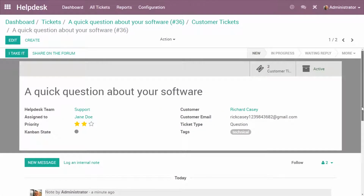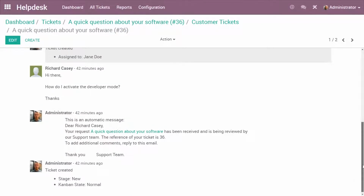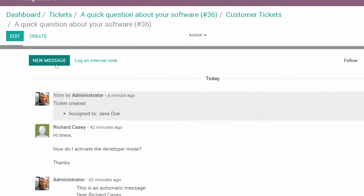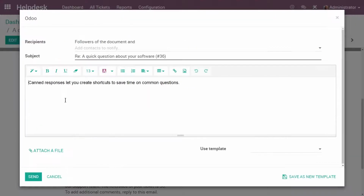All communication is centralized in the chatter, where the whole message history is recorded, so you never need to look far to find out what has been said and done. Here you can log internal notes, send files, and send emails to the customer. Canned responses and email templates save you time on common questions.